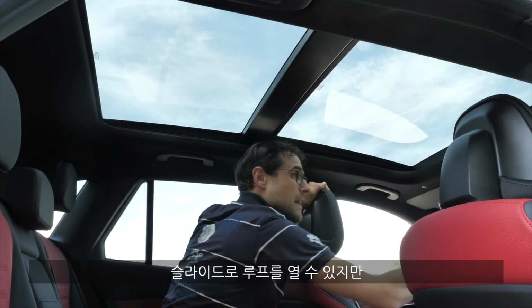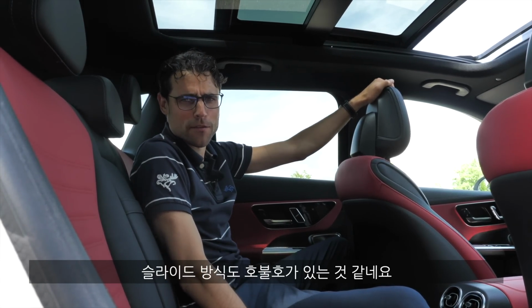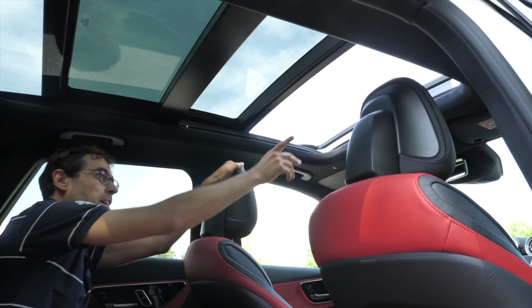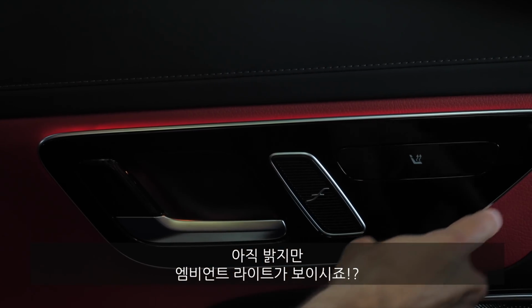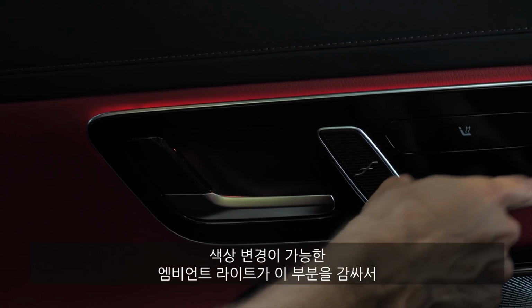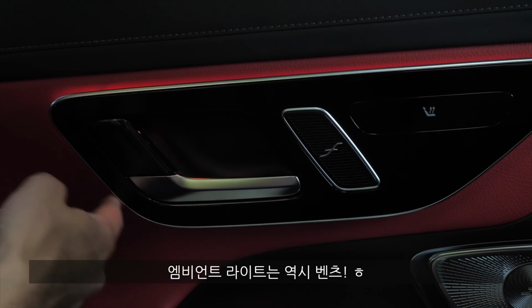This is once again, I don't like this slider trend, don't you? Or am I really too old school for wanting physical buttons? Some say that, and some agree with me. So here we now have everything opened up, some air. By the way, here, I mean, it's bright outside, but maybe you can slightly see that ambient lighting can be changed in colors, and it's here even in the rear around this element. So yeah, Mercedes really knows their stuff when it comes to ambient lighting.